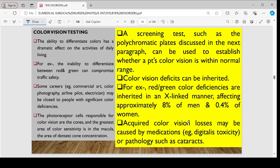The photoreceptor cells are responsible for color vision. Of course, as we had mentioned, these are the cones, and the greatest area of color sensitivity is the macula, okay, the area of the dense cone concentration. So a screening test such as the polychromatic plates discussed in the next slide can be used to establish a patient's color vision within the normal range.